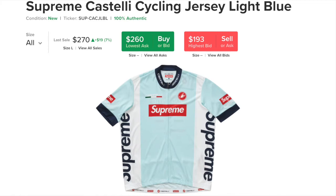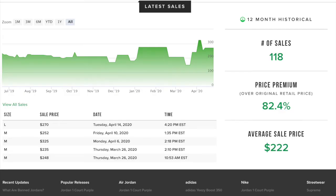I'm thinking the cutout crew neck should do 300 in the better sizes, and like 220 to 250 in some of the worst sizes and worst colors. So you definitely should go for the cutout crew neck this week. It's definitely going to be one of the best items of the week.